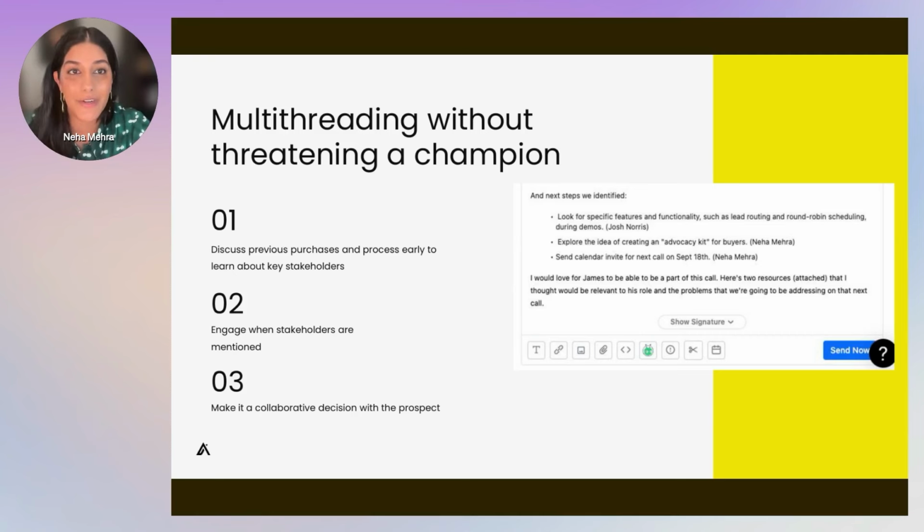And so I think the key here is to make sure that you are multi-threading, but you can do it wrong. So you want to make sure you're doing it without being a jerk, to be honest. It really does require tact, and that tact is going to come from the information that's being presented to you proactively during the call with your prospect.